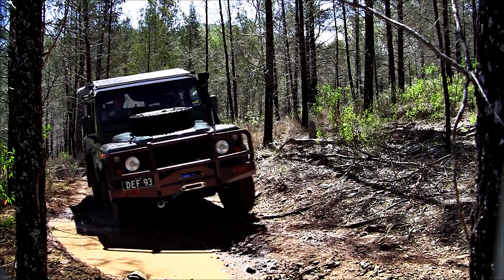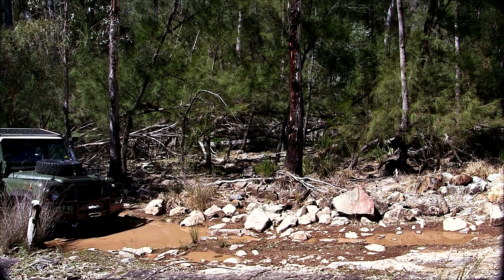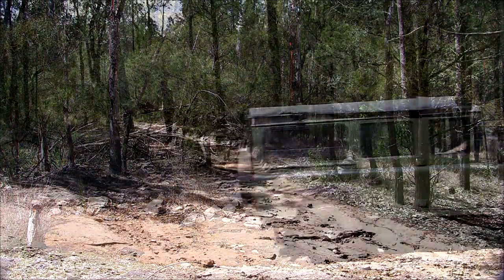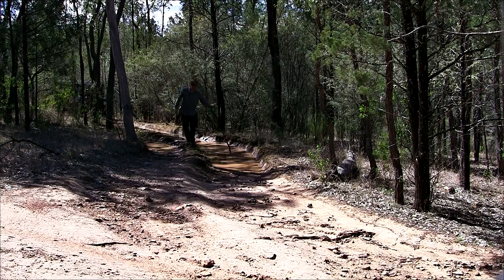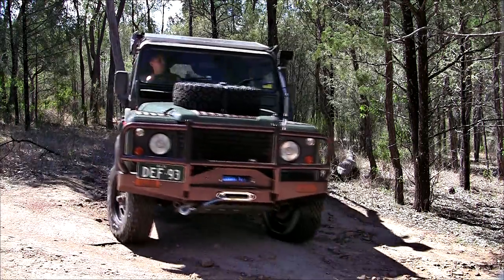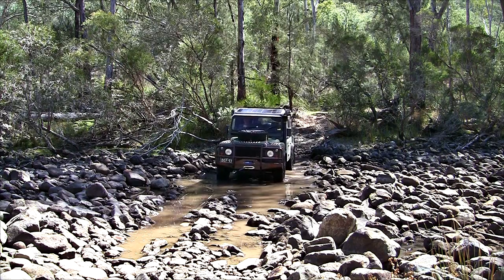The circuit is all slow going and rough, as it is not maintained. If there was more water around, this would all be a lot more fun. It seems everywhere in Sundown that I've found has a hard bottom, so there's little chance of getting bogged. Yep, another crossing.